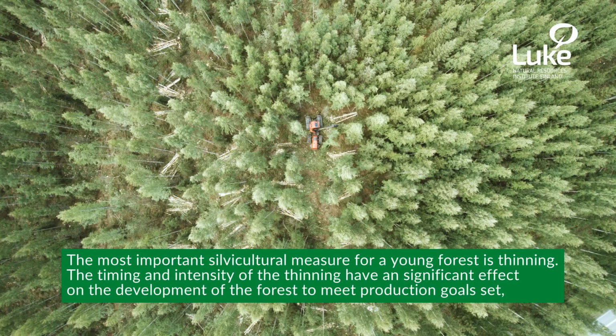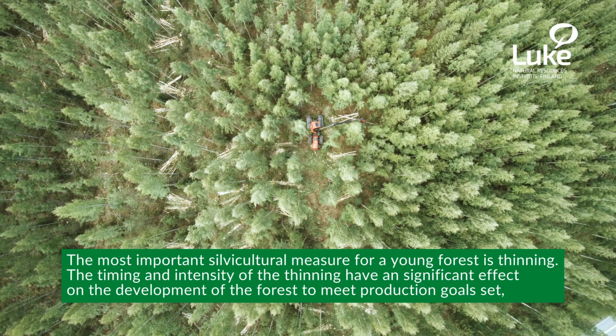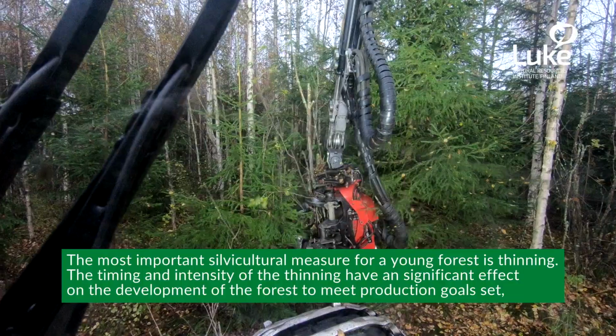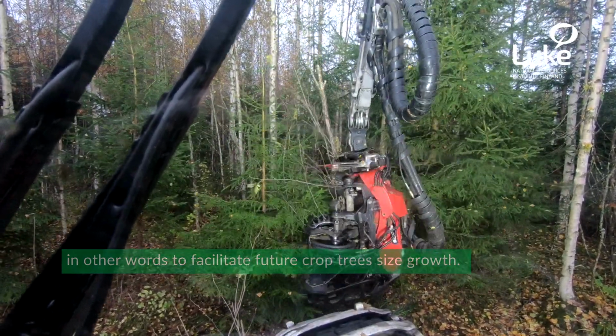The most important silvicultural measure for a young forest is thinning. The timing and intensity of the thinning have a significant effect on the development of the forest to meet production goals set. In other words, to facilitate future crop tree size growth.